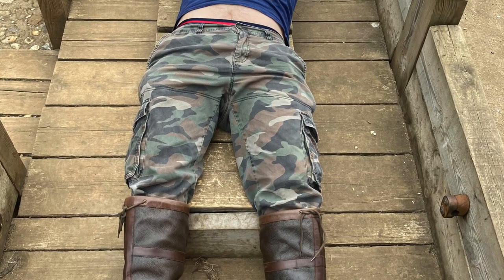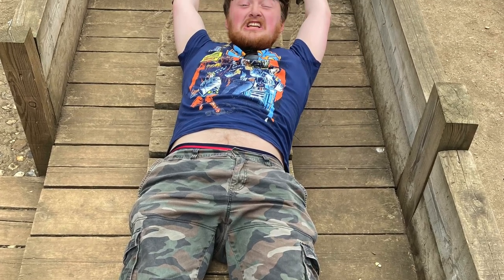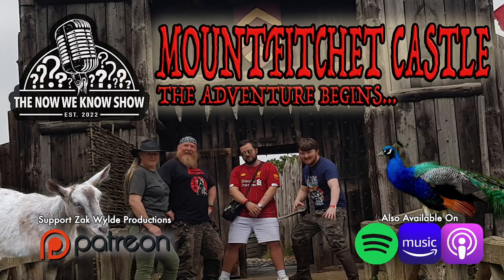You'd have to look at the website, listeners, to find a family ticket price. That was my next question: what do you think it was worth? Well, it was £16 for a full adult, for the people out there looking to visit. If you split that down the middle, £8 for the toy museum and £8 for Mountfitchet Castle, I actually think that's a really good price.